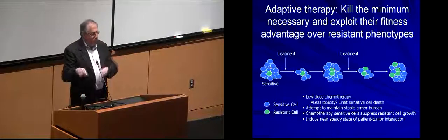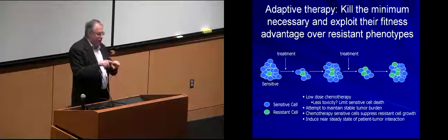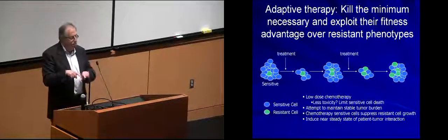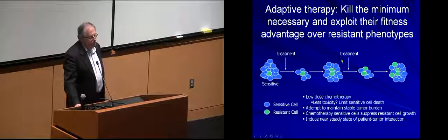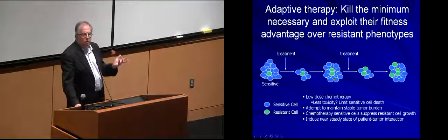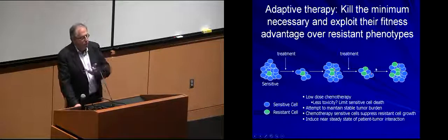But because there's no selection for resistance, the fitness advantage of the sensitive cells allows them to proliferate at the expense of the resistant ones. So at the end of this cycle, the bad news is the tumor is back. But the good news is it's really close to what it was before. And you can treat again. You can just keep treating.